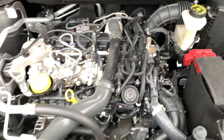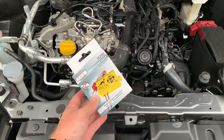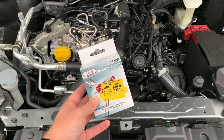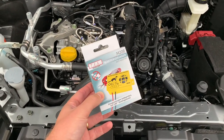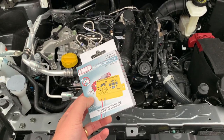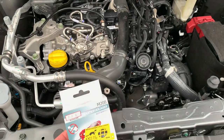So I'm going to do something about this problem. I bought this little device online for a little over 20 euros, and it makes a high ultrasonic noise, which isn't liked by martens.